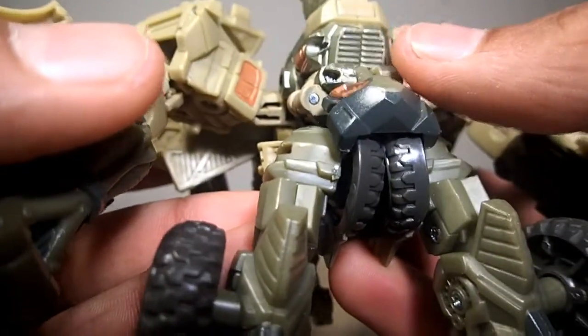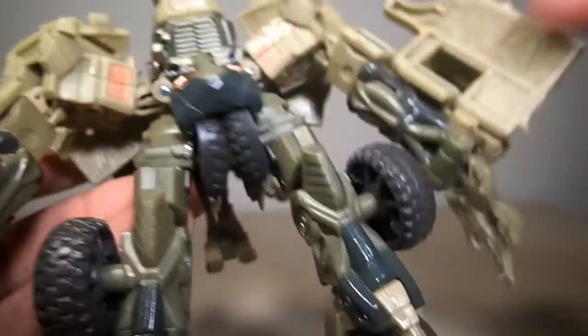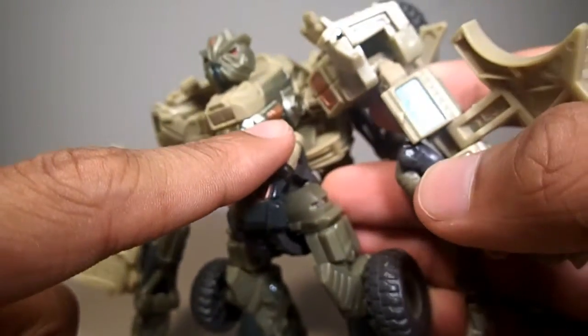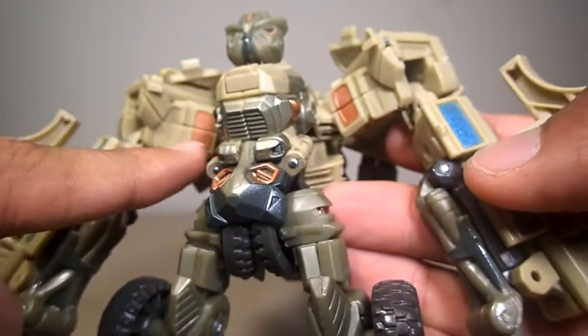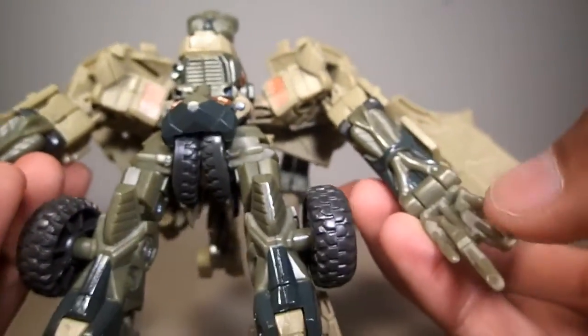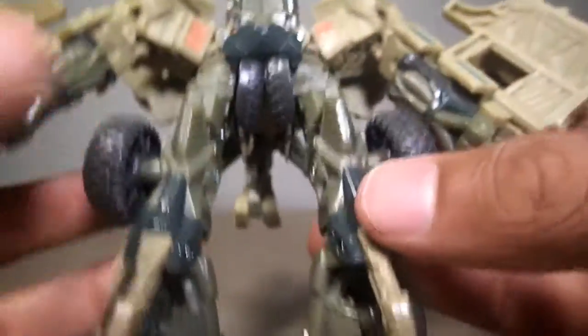You got the faux grill at the front. You got some more orange on the crotch there, and you got some more gunmetal gray, bronzy mix paint all the way around the torso here. Got some orange that's exposed. You got some of that Decepticon green coming off here. More Decepticon green.